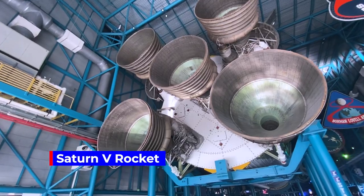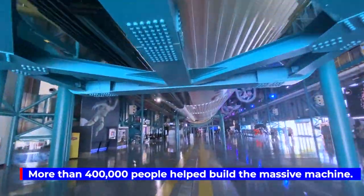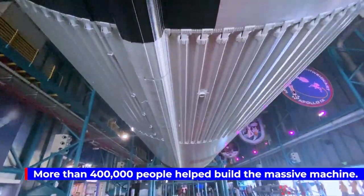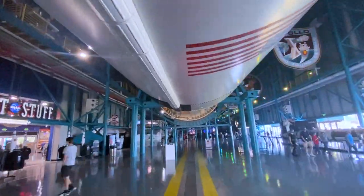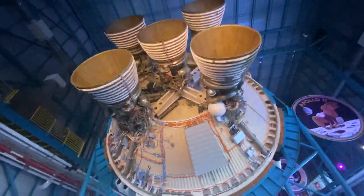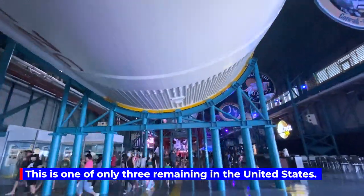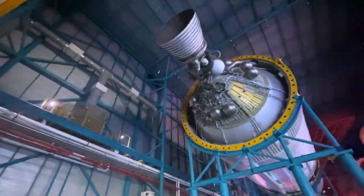More than 400,000 people have helped build this massive machine. A total of 13 Saturn V rockets were launched between 1967 and 1971. These are the only three remaining in the United States.